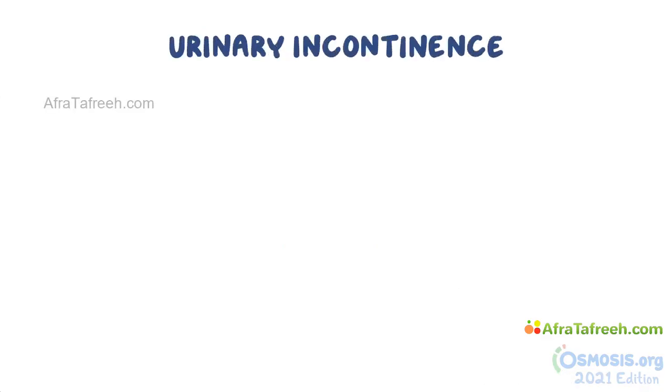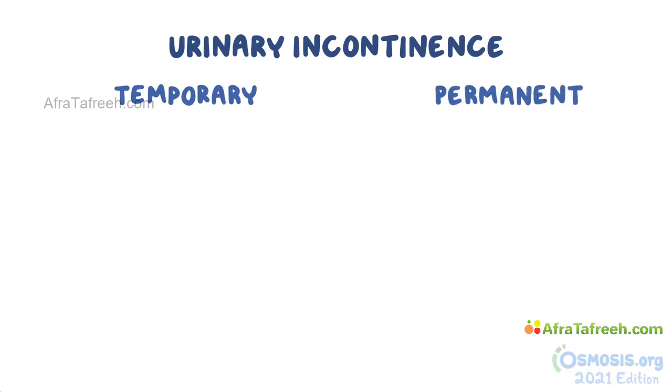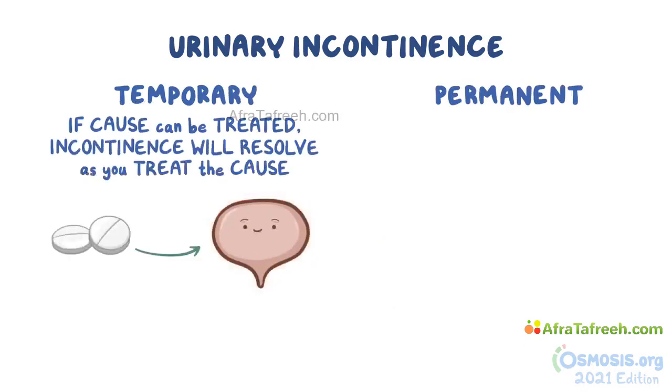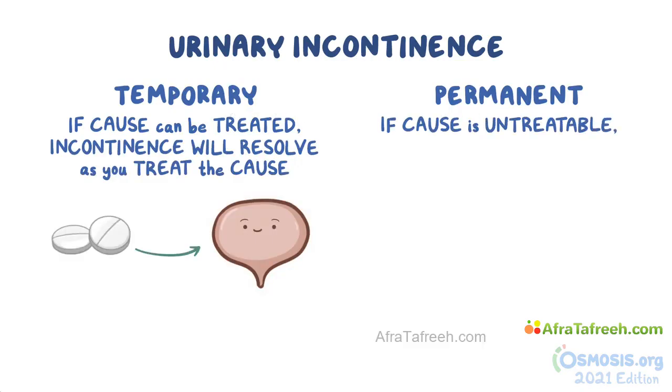Urinary incontinence can be either temporary or permanent. If the cause can be treated, like a bladder infection, the incontinence will resolve as you treat the cause. However, if the cause is an untreatable disorder such as dementia, then urinary incontinence is more likely to be permanent.